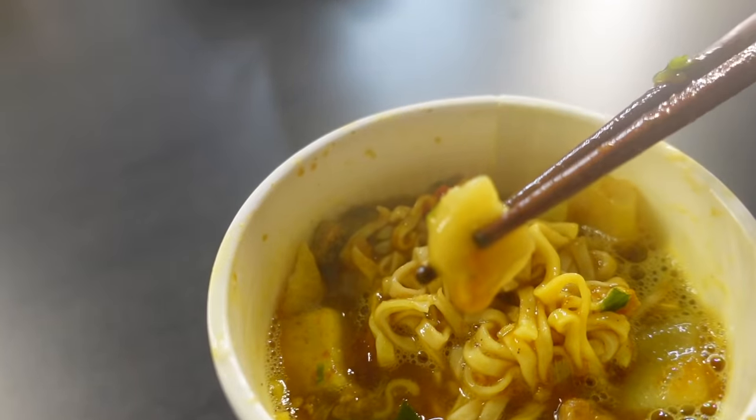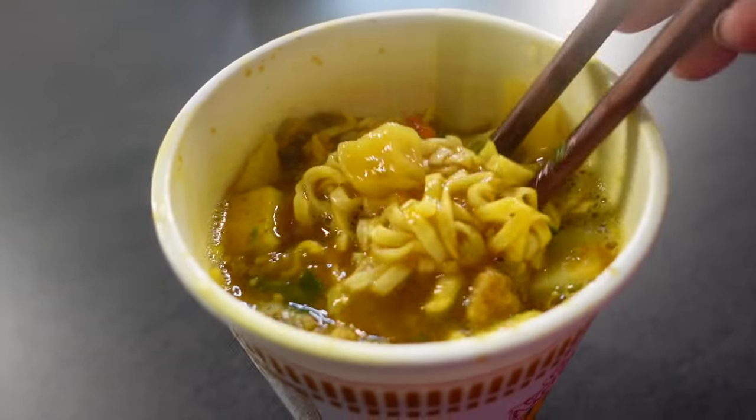Guys, I cannot believe there are actual potatoes in there. So this is number 6 on our list. The noodles are coated with curry seasoning, but don't let the spices intimidate you. While bold and flavorful, these instant curry noodles are not spicy at all, making them a favorite in Japan.